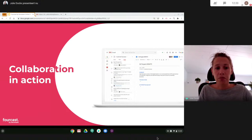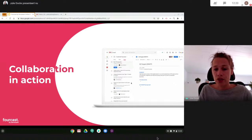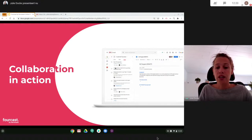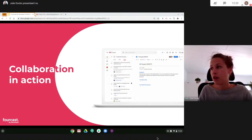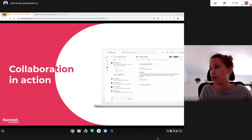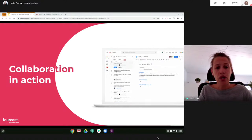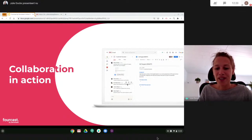So first, the main goal with the Gmail experience is collaboration in action. What Google did with Gmail is that it bundled all the applications that you need for collaboration and for communication into the Gmail web interface and on mobile as well. So what this includes are different functionalities that you have now newly available. Let's quickly go over them one by one, and then I can show you together with my colleague Charlotte, who is waiting for the demo.